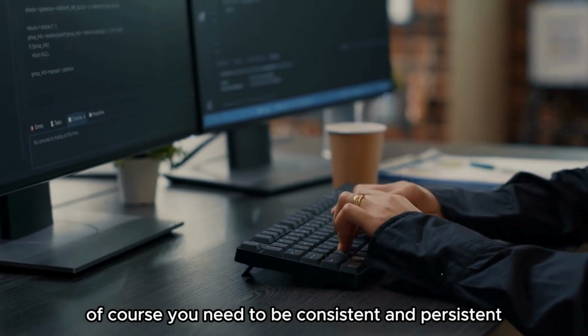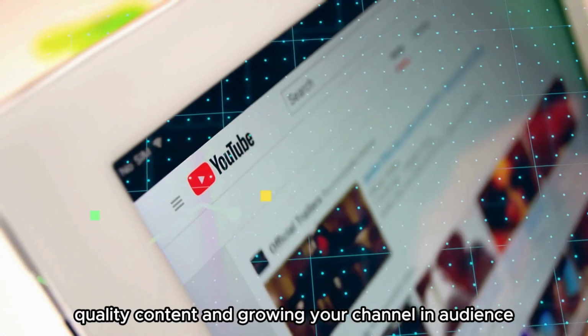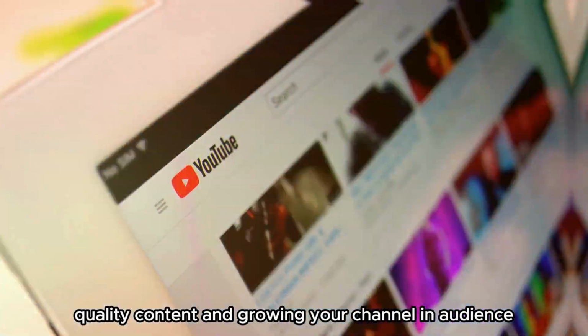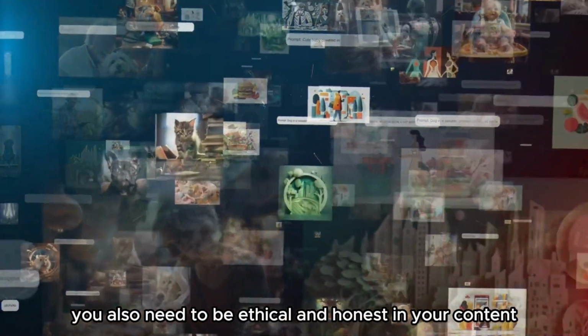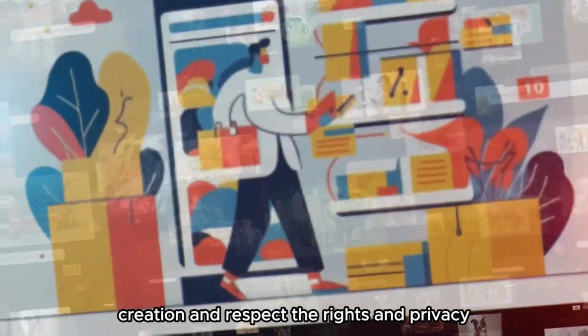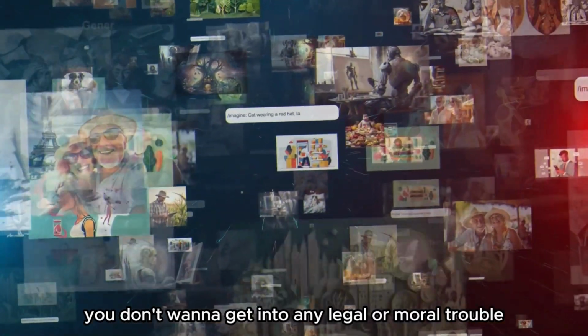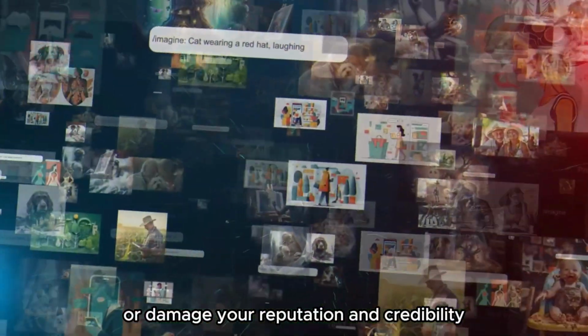Of course, you need to be consistent and persistent in creating and uploading quality content and growing your channel and audience. You also need to be ethical and honest in your content creation and respect the rights and privacy of the people you are cloning. You don't want to get into any legal or moral trouble or damage your reputation and credibility.